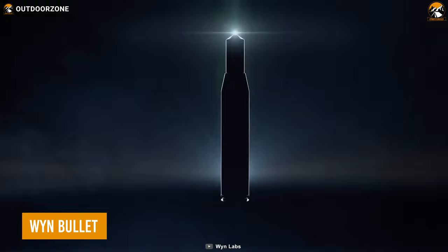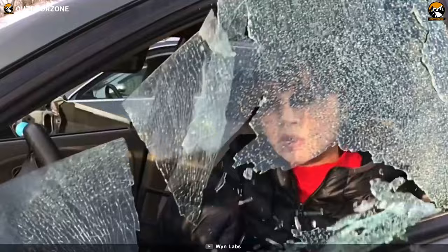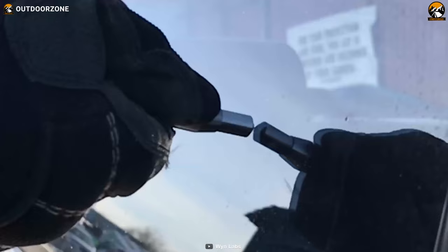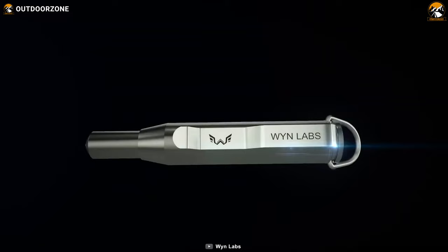WYN Bullet. The look, the name might seem lethal, but the tool itself is life-saving. This one is arguably the world's most potent spring-loaded window breaker and can break car windows effortlessly and lets the user escape. The tungsten carbide tip ensures a clean execution, while the stainless steel or black oxide finish makes it look sleek. Nice.